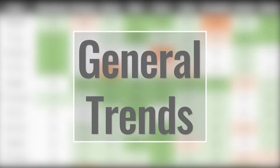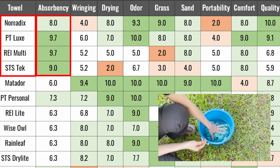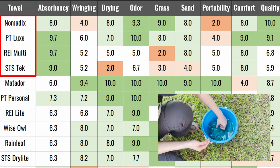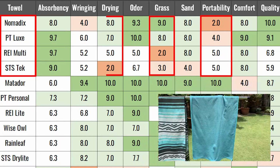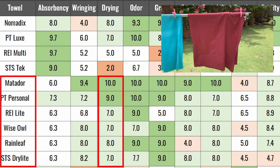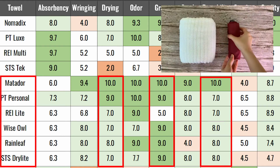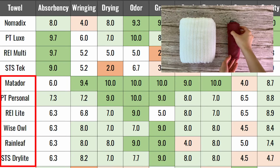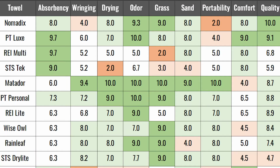There are also a few general trends that you need to take note of. The fluffier your towel, the more comfortable and absorbent it will be. However, fluffier and comfortable towels also tend to have lower portability, lower dirt repellence, and longer drying times. On the other hand, the less fluffy your towel is, the faster it'll dry, the more dirt repellent it'll be, and it'll be much more portable as well. However, it'll be less comfortable and less absorbent. It's just a matter of trade-offs and knowing what's important to you in a camping or backpacking towel.